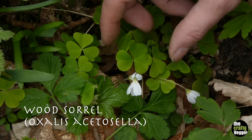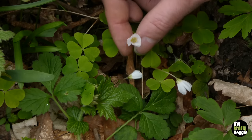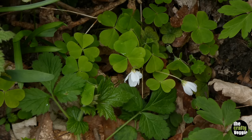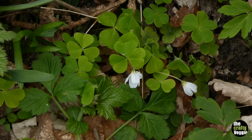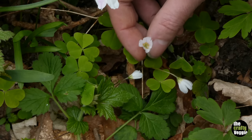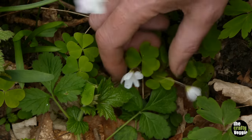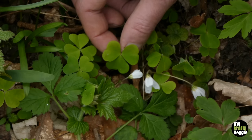Wood sorrel's a nice snack, got a nice apple taste. You can eat the leaves and the flowers. The flowers are very similar to the wood anemone. Also, the wood anemone is slightly bigger. The sorrel's got a slight pink tinge to it, but it's the leaves that give it away. The shamrock style leaves.